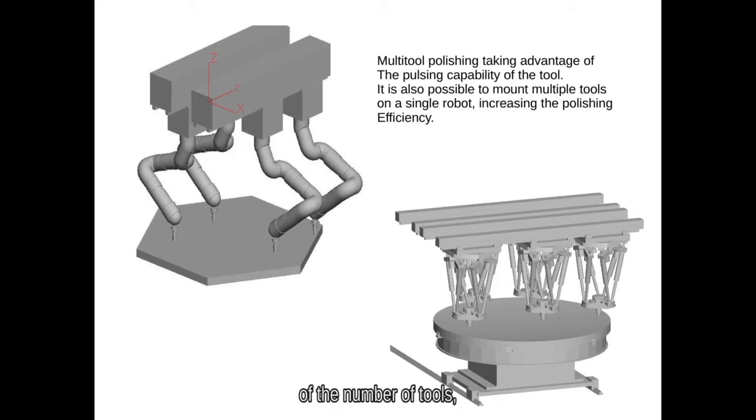Polishing efficiency becomes a function of the number of tools, and in the case of a matrix configuration, several polishing runs can be implemented into a single sweep, reducing polishing time.